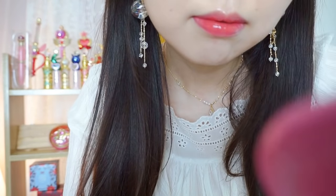You can use it naturally if you apply it once or twice, and if you apply it many times, you can bring the colors out. I applied this lipstick. How do I look? Good? Thank you so much. And I will put it on you. Try and see.